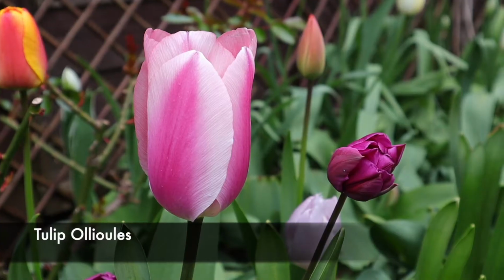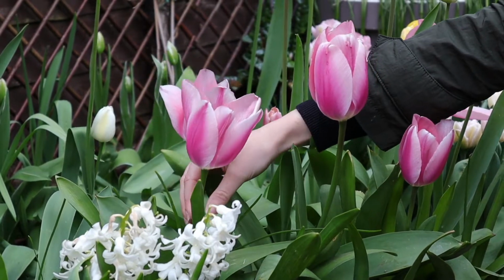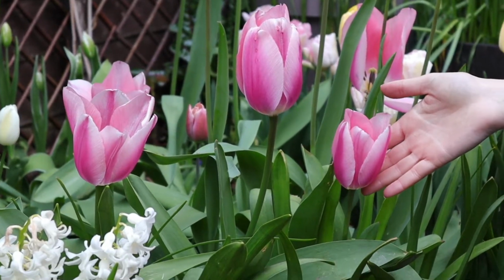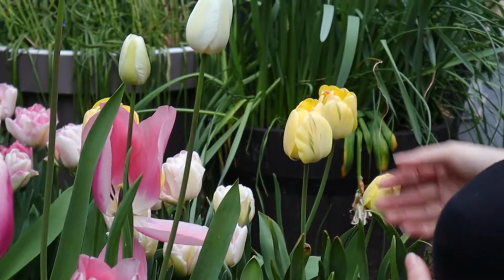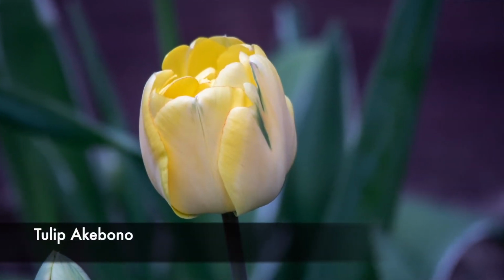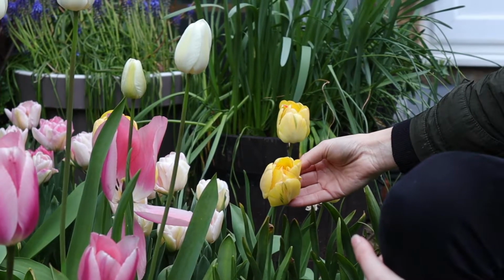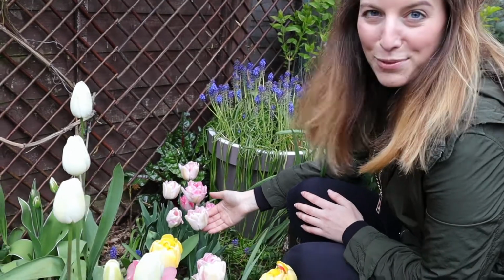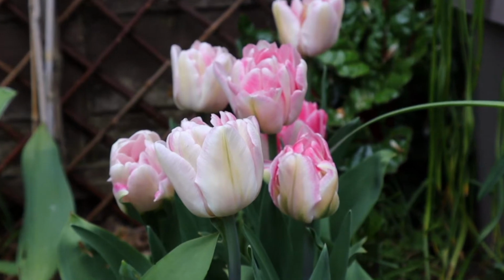This one was the first tulip to bloom for me. It's called Ollioules and it starts with a really beautiful pale pink and ages to that deeper color. Really pretty, and those have been blooming since mid-March I think, so a good couple of weeks. Other tulips that came up okay in that bed are Akebono, this beautiful yellow tulip with a very slight rim of red. It's really beautiful. We have Tulip Foxtrot, and similar to Ollioules, it starts with pale colors and then ages to a deeper color. Like this is cotton candy looking to me.